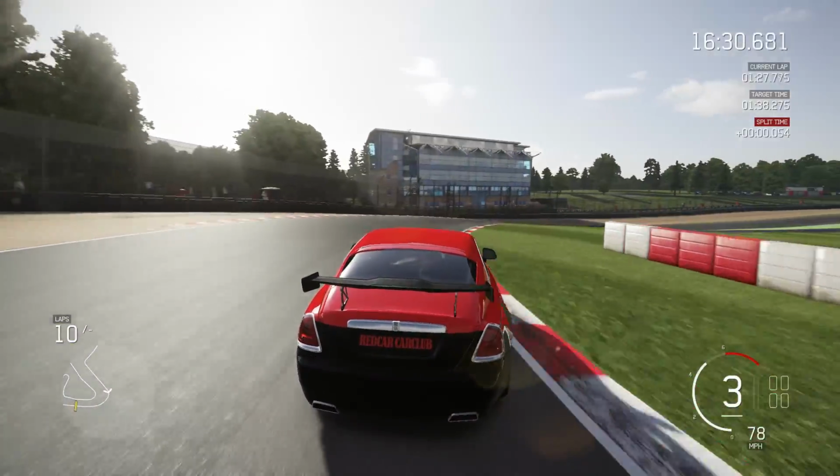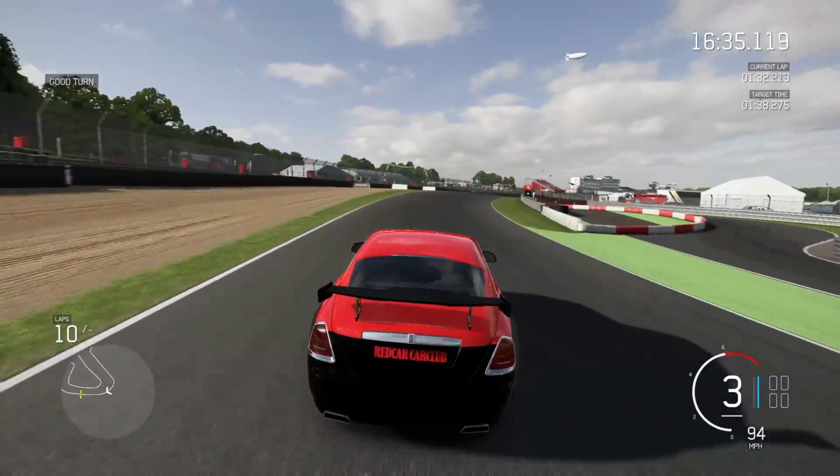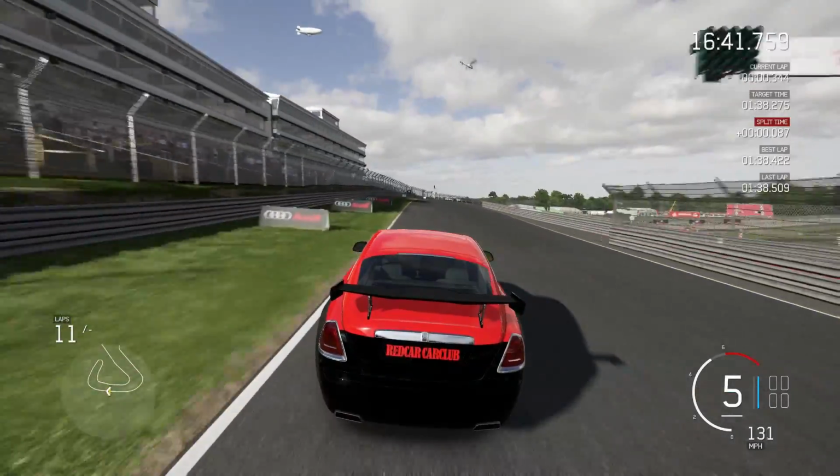Into the final corner, and this guide will apply for pretty much all the cars around this track. Obviously the braking points will change, but the lines etc. will pretty much be the same.